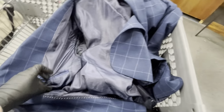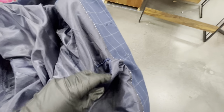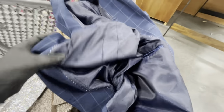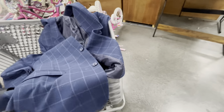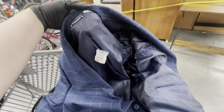I don't pick up a lot of Tommy Hilfiger, but this type of blazer, I sold a red one, and it did pretty well. I'm trying to find the size. I think I sold it for $50, and this one is a blue. This is a nice one. I'm not sure the sizing. Goodwill was originally selling it for $16.99.